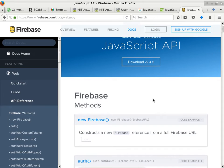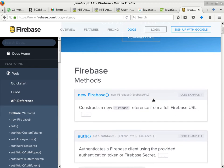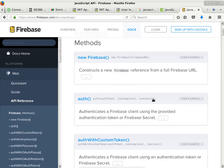JavaScript API. So there you go. So now you can interface directly with Firebase inside JavaScript. So if the Firebase component of App Inventor is too primitive, too restrictive, and you cannot do what you want to do with Firebase, knock yourself out in JavaScript.